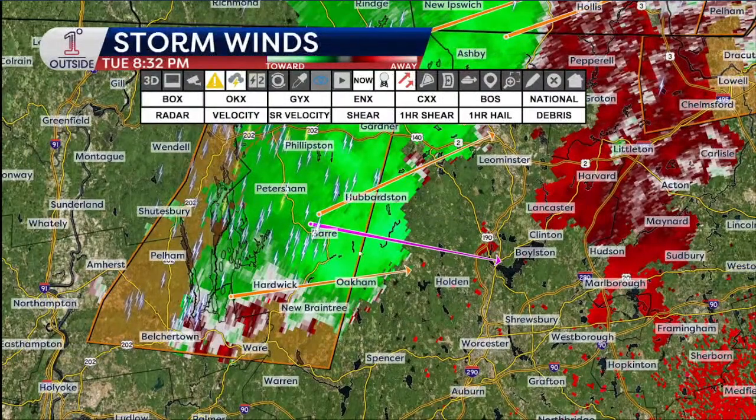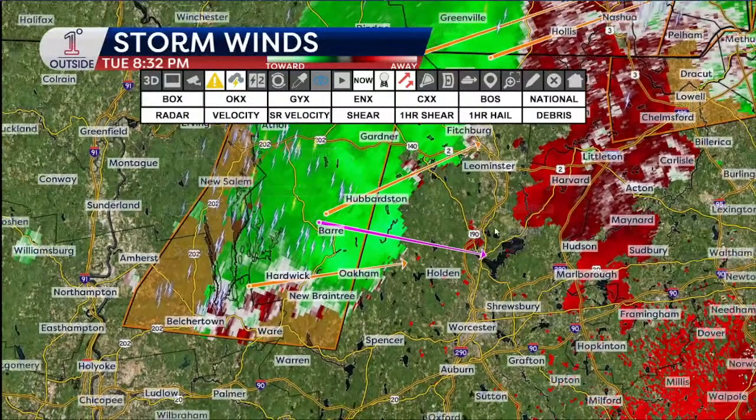We've had a number of times the radar has said, I think there's a tornado developing, and only once was the rotation sufficient to warrant a tornado warning being issued. This will not be one of those times.